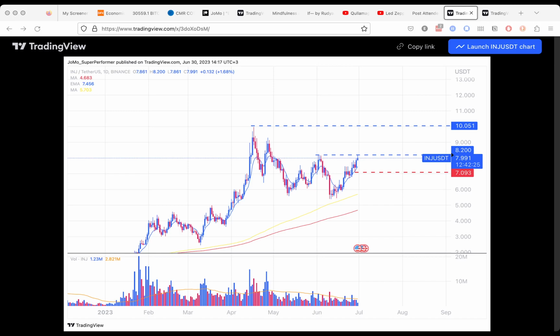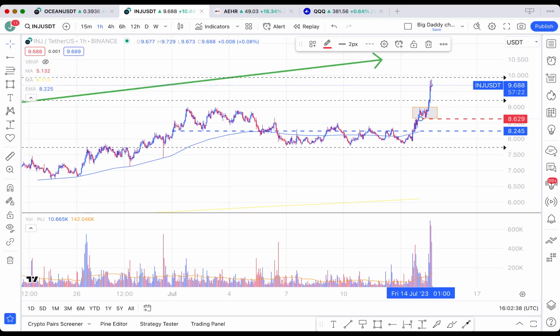Now let's see if it can break the $10 to go all the way to 12, 14, maybe even the $17 again, maybe even retest the old highs that it had back in 2021 at $25. Maybe. Of course, if we do go there, it will probably take some more time, but INJ looks really, really constructive and really good.